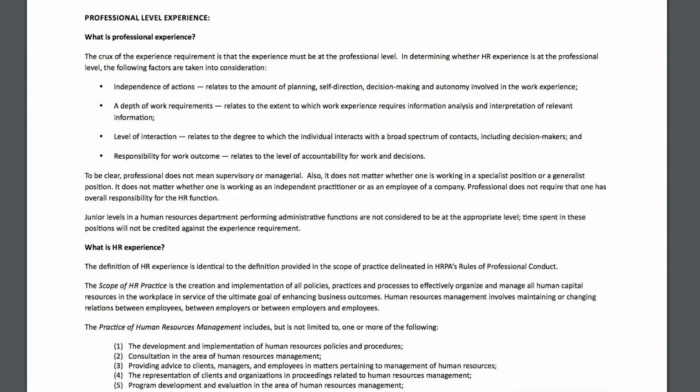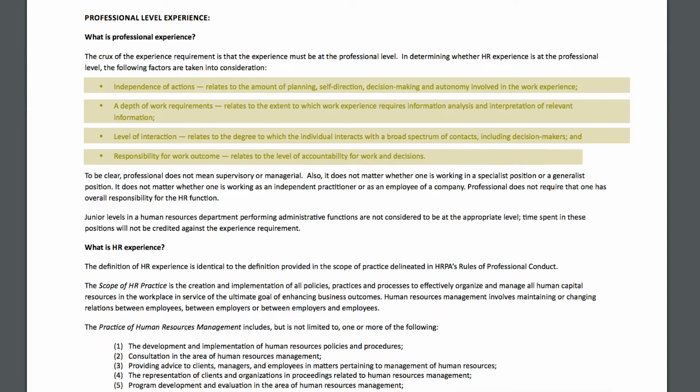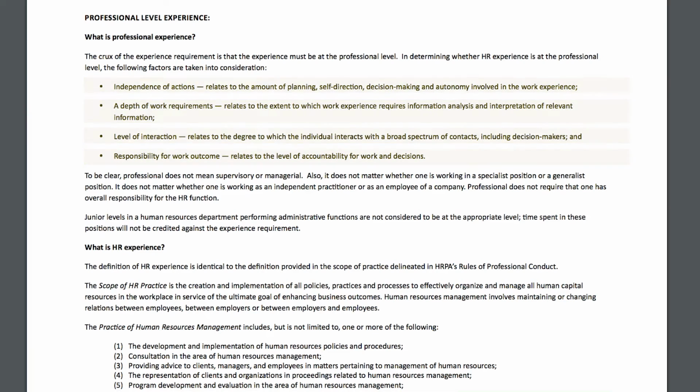They include independence of action, depth of work requirements, level of interaction, and responsibility for work outcome. It is recommended that you use this criteria and consider it when putting together your application. You'll want to look at the 4 dimensions and try making direct connections to your experience. Once again, these 4 dimensions must be met for each of the positions that you're submitting for.